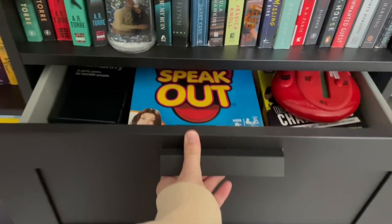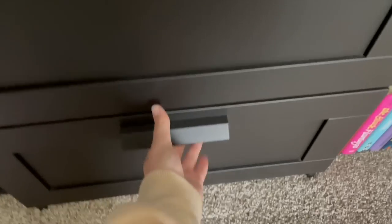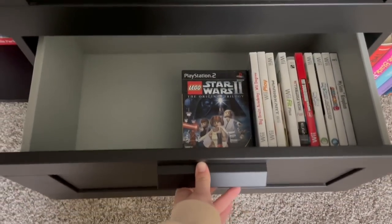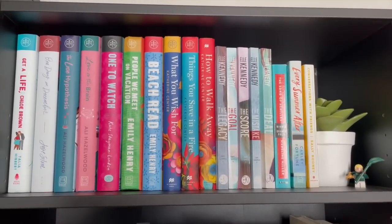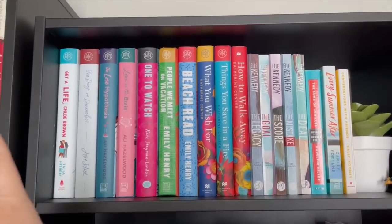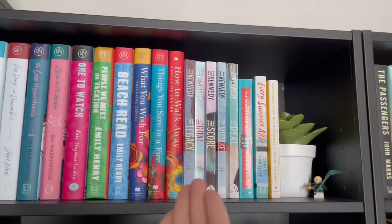In this first drawer, we have games, all of our games for game nights. And in the bottom drawer, we have video games. So, period. On to shelf number four, we have red romances. I tried to do all hardbacks on this shelf, but there just wasn't enough.